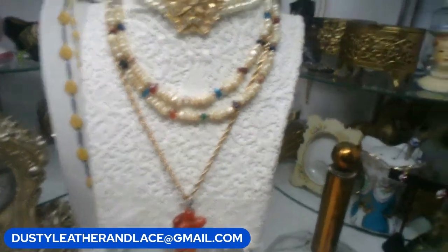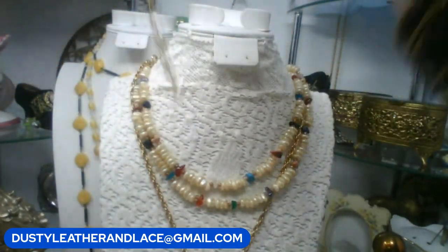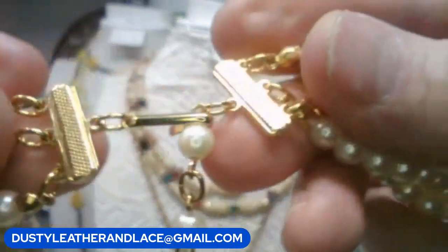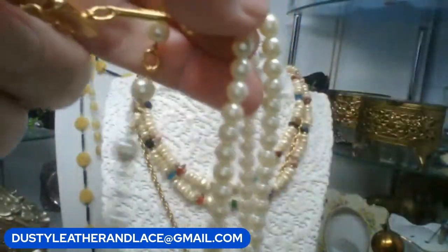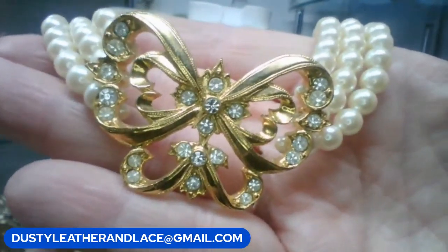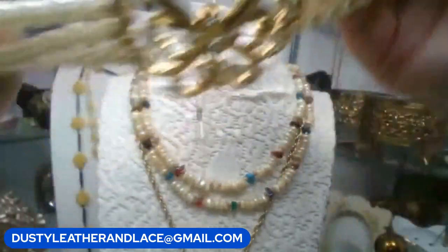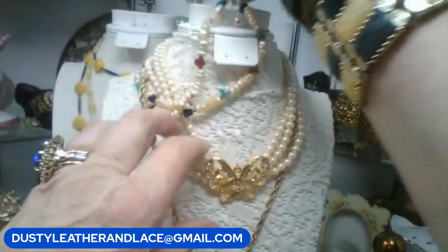Now I have another choker necklace. I actually think this one, too, could be a collar necklace because of its length, and it has a long extender. I don't believe this one was marked either. No. It's vintage. Has three strands of, I believe, faux pearls. And here's the cute pendant with rhinestones and gold. This one's going to be $12. And we'll say pearl choker.